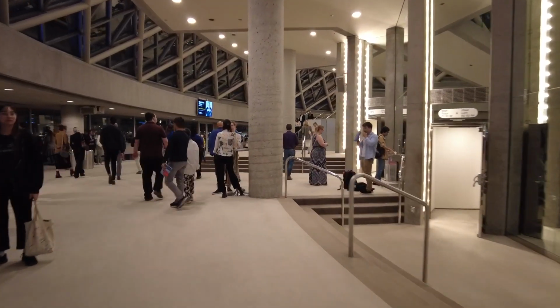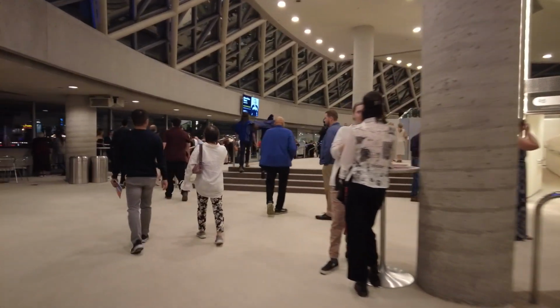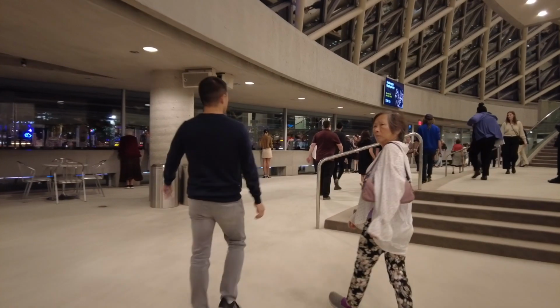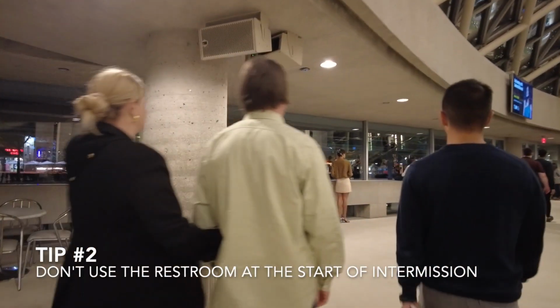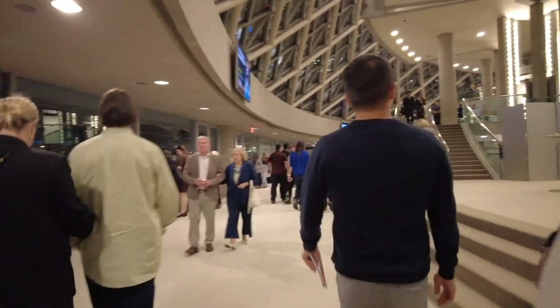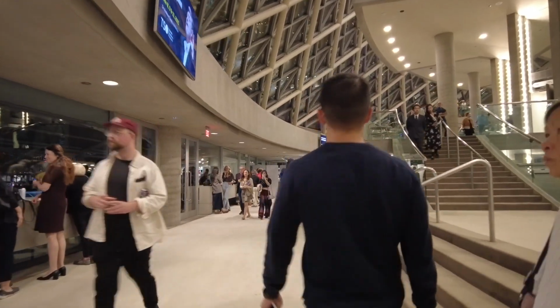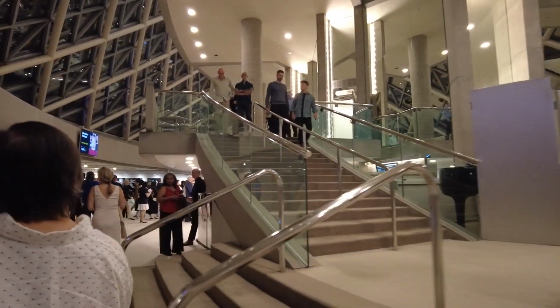Okay, we are off to see if we can find the bar where we pre-ordered our intermission drinks. I will say that unless you are one of the first people out of your seat to run into the bathroom, don't go to the bathroom at the start of the intermission. Go partway through the intermission or towards the end when the chimes start to ring. That's the only way to ensure that you do not have a long line of people and you won't eat up your entire intermission just waiting to use the bathroom.